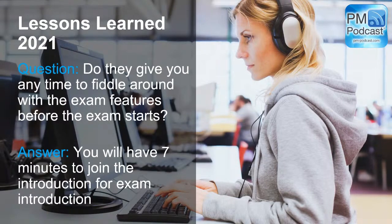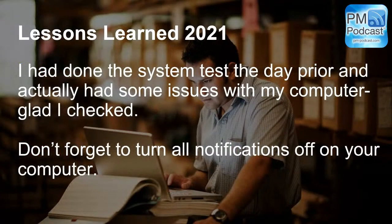But more than that, the recommendation is always the same. If you are doing the exam from home, there is a system check. You want to go through the system check and make sure that your computer passes. And don't forget to turn notifications off. Do you have Slack running in the background? Skype? Anything that might pop up and interrupt your exam? You will immediately end your exam with a fail if that happens. So make sure that nothing is running in the background.